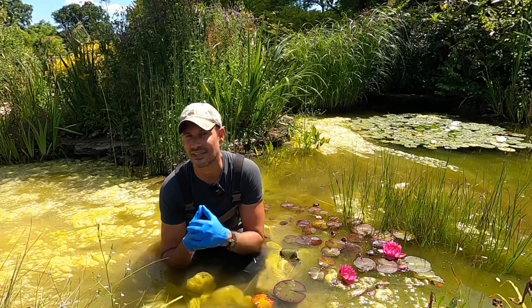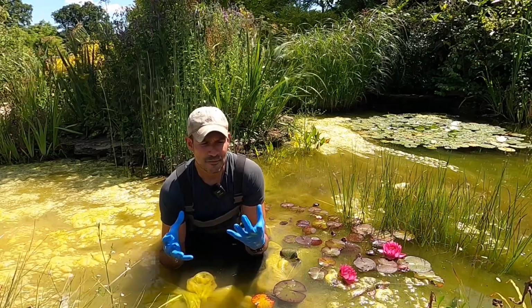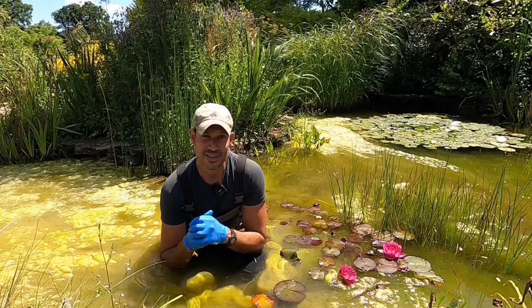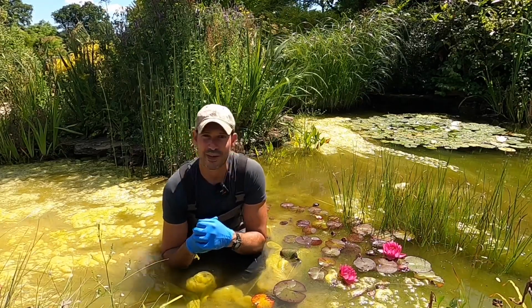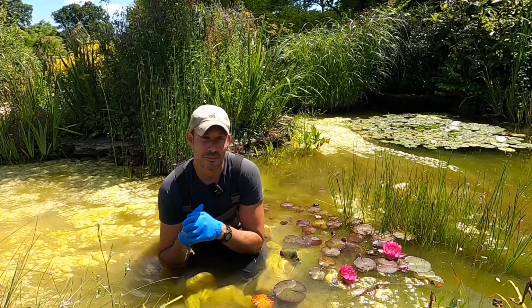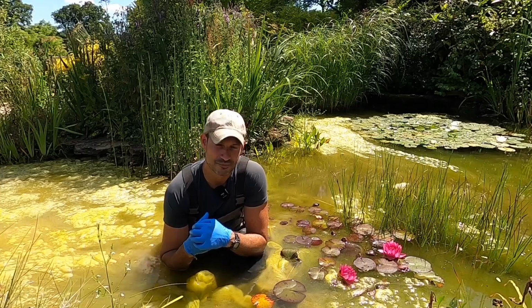But in most domestic small ponds, smaller than a volume of a couple of thousand gallons or so, small volumes of water tend to be a lot less stable, and so it's much harder to naturally control these levels of nutrients in a pond. In a big lake, once you've got a healthy balance, ponds then tend to remain a lot more stable. But in smaller garden ponds like this, we tend to rely on mechanical means, filtration and chemical treatment control to prevent algae from forming.